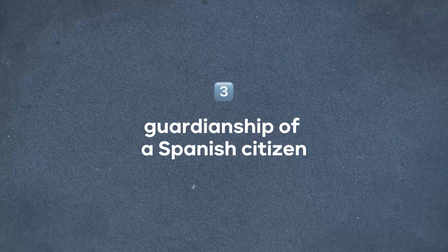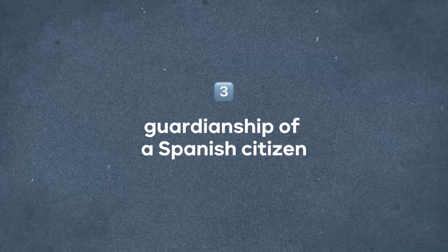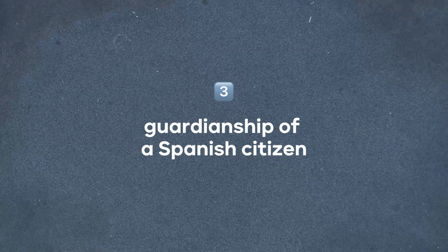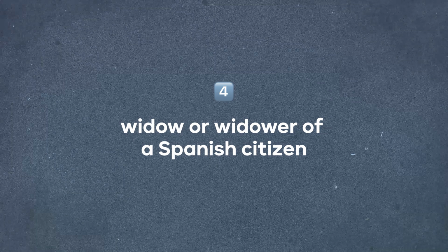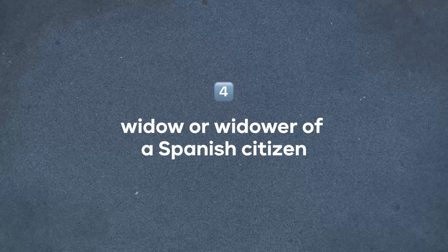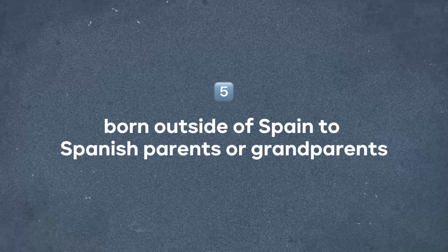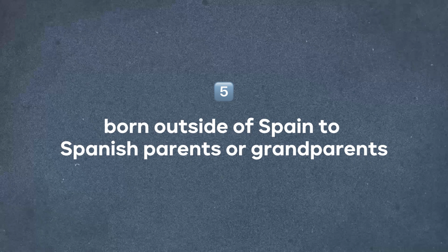3rd, you have been legally subject to the guardianship, custody, or foster care of a Spanish citizen or institution for 2 consecutive years, even if you continued in this situation at the time of the application. 4th, if you are the widow or widower of a Spanish citizen, as long as at the time of the spouse's death you were not separated either de facto or judicially. And finally, if you were born outside of Spain to a father or mother, grandfather, or grandmother, as long as all of them were originally Spanish.